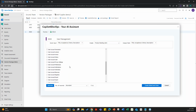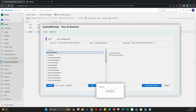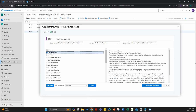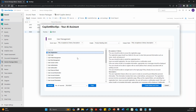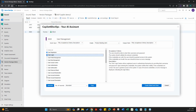Now, surely you and I and a few others could have sat down and come up with all of these, but now we don't have to wait. We can get a pretty good list to begin with. Of course, we can add to it later on. And in fact, when you select one of the requirements, it'll actually give you the description and acceptance criteria for it. Likewise, we can continue, or we can just select all of them and choose the ones we actually want to keep and ignore the rest.